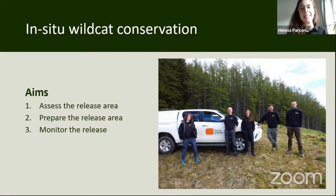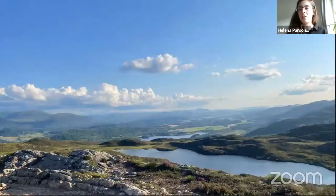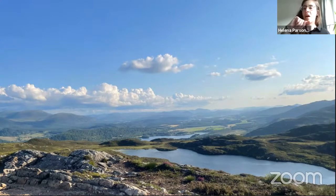So where are we releasing the wildcats? Really good question. We haven't decided exactly where just yet, but it will be within the Cairngorms National Park, around Badenoch and Strathspey. If you're not familiar with it, if you Google the Cairngorms National Park and go to the north of it, you'll see a road going all the way up to Inverness, and below that, at the north of the national park, is where we'll be releasing the cats.